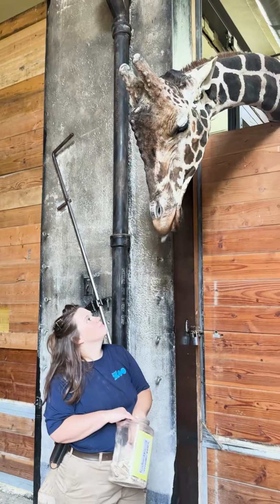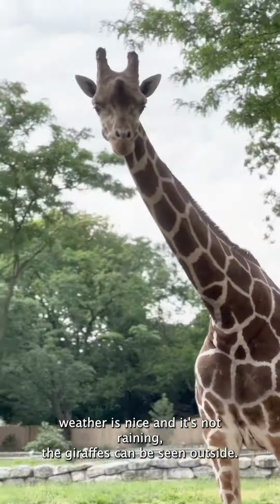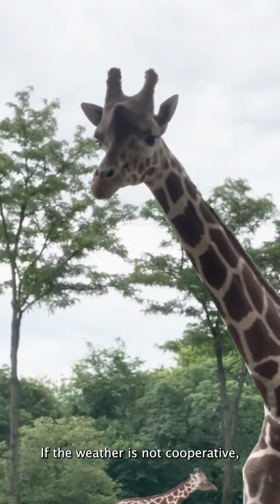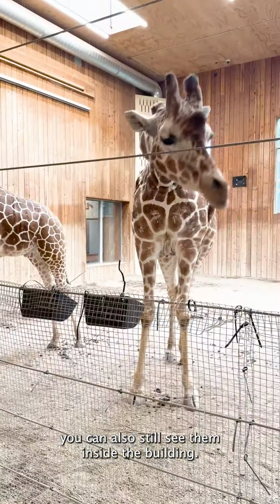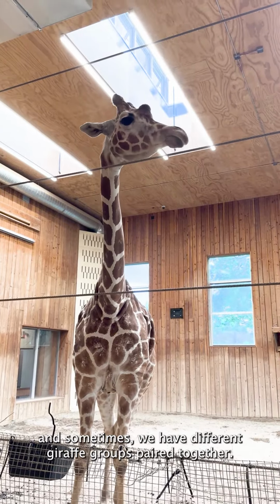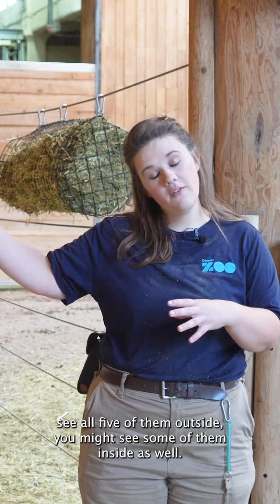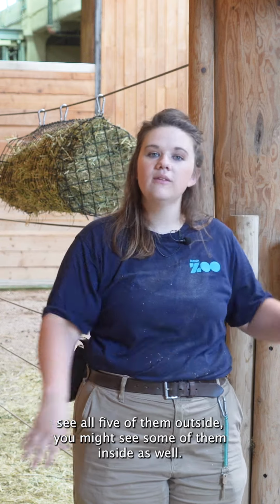So during the summer, when the weather is nice and it's not raining, the giraffes can be seen outside. If the weather is not cooperative, you can also still see them inside the building. There's a lot of viewing. And sometimes we have different giraffe groups paired together. So if you don't see all 5 of them outside, you might see some of them inside as well.